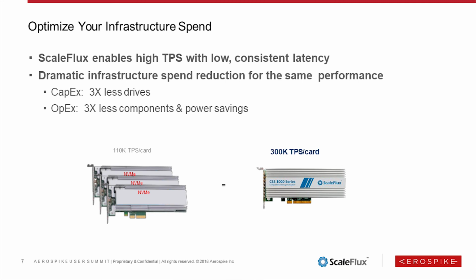The CSS, computational storage, has about 3 times more performance given a certain consistent latency. So in this way, if you look at your CapEx and OpEx, you get savings on both ends, because to achieve the same performance, you only need 1/3 of the devices. And of course, it's going to save your power, as well as your maintenance, especially reducing the number of potential failure points. So that's how computational storage helps optimize your cost on flash storage.